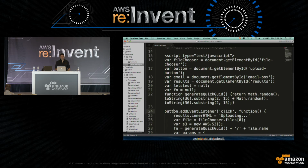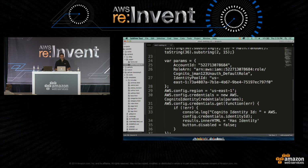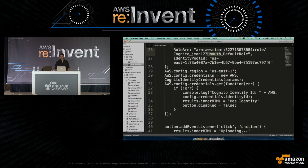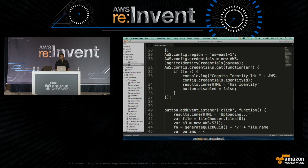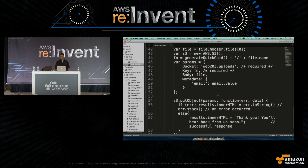And to do that, we're going to add a little bit more code. So this is going to set up a call to Amazon Cognito. It's going to assume a role of unauthenticated user, and we'll take a look at that in just a second. And as long as it has an identity, basically part of the JavaScript library is that any other calls using that JavaScript library on this page will use the identity that's already been created by Cognito.